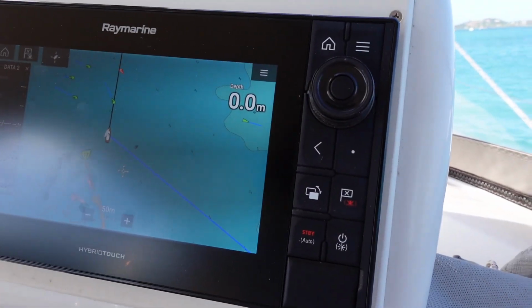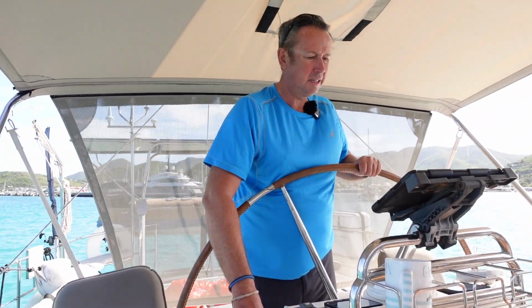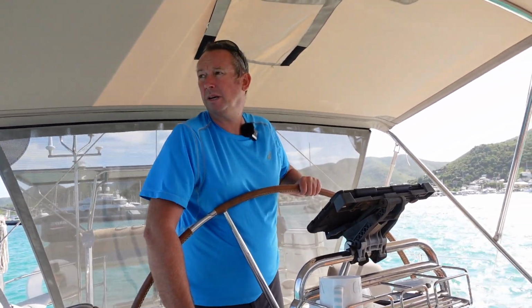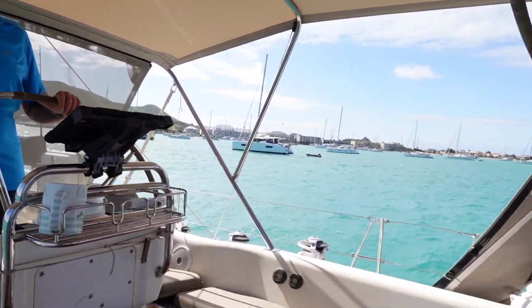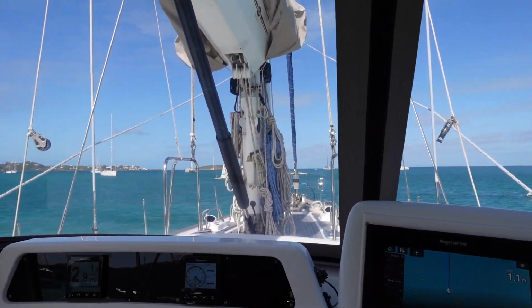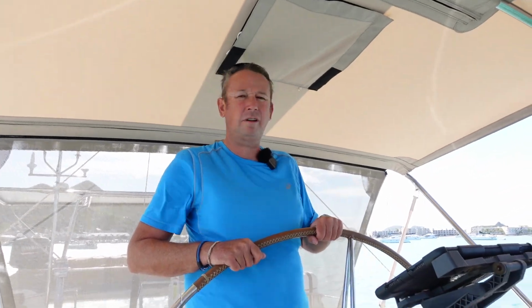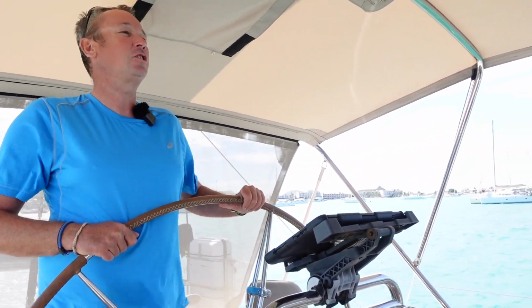Yeah. That's 2.1. How does your charts read? Well, it says we're going into a bit of a shallow patch. So on my charts, it says it's going to get a little bit deeper out over here, because we've never anchored at this part of the bay before, so it's all new to us. We're trying to get closer to the dinghy dock so we don't get as wet and we can keep our food dry, our shopping dry.